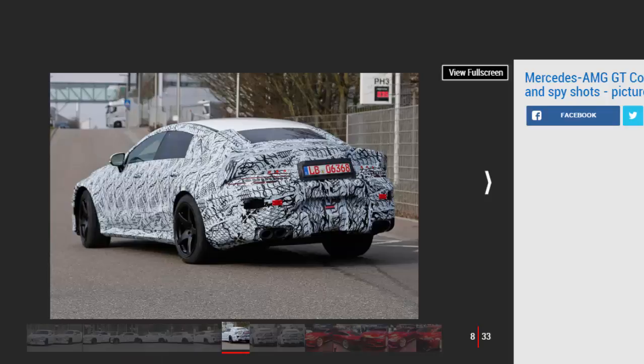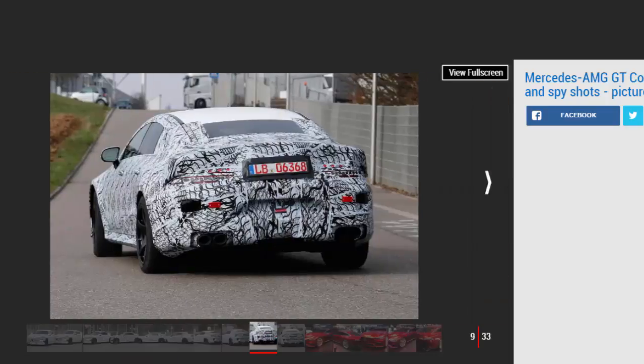There's no word on power output yet, but we expect north of 600 bhp, as AMG says the 0 to 62 miles per hour time is less than 3 seconds. Handling tech includes 4MATIC all-wheel drive with torque vectoring, so power can be sent to each wheel individually to help stability and cornering speed.